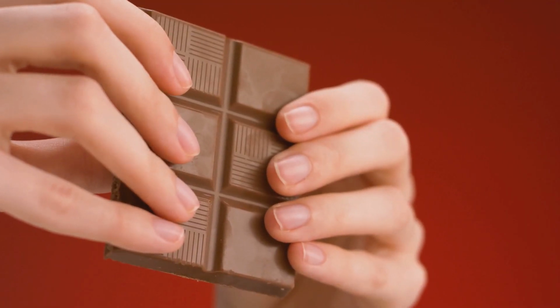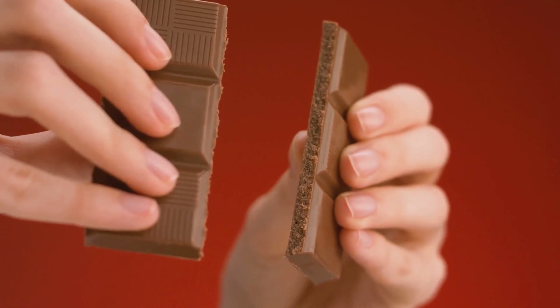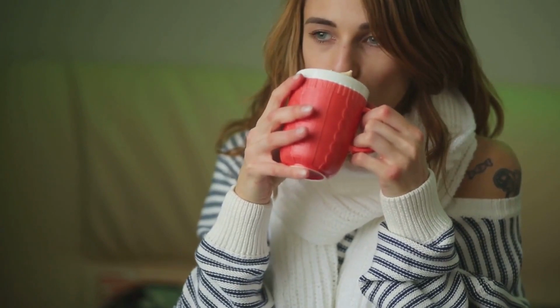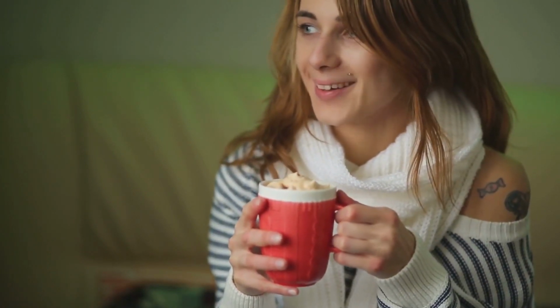Now let's talk about chocolate. Dark chocolate, to be precise. This sweet indulgence is not just a mood booster, but it also contains flavonoids, another type of antioxidant. Plus, it's packed with minerals like iron, magnesium, and zinc. However, remember the golden rule: moderation is key. While coffee and chocolate have their benefits, excessive consumption can lead to unwanted health issues.